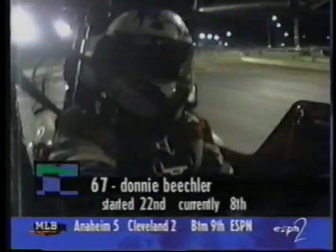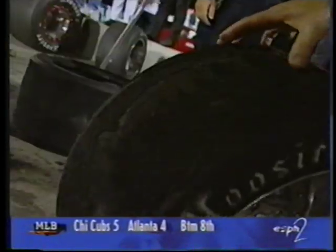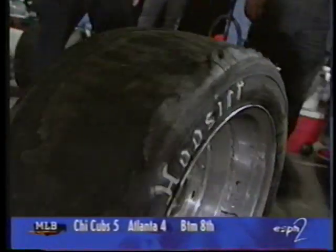Well, a quick update on the problem for Robbie Flock. You saw him come in with a handling problem. This is what happens when you completely cook the right front. That baby is hot. They put a new tire on, sent him back out. Meanwhile, Yaley has come in with a flat left front as reported.